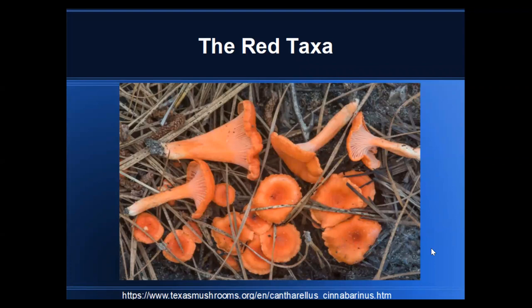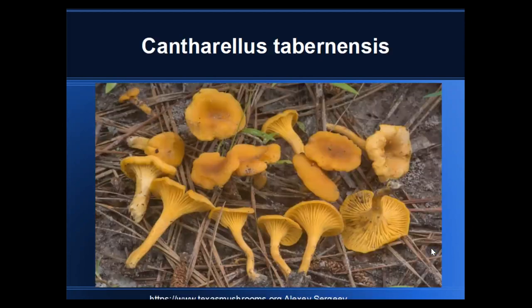And I wouldn't be surprised if they make an exclusive mycorrhizal relationship with members of genus Pinus. East Texas. But actually, I have found red taxa within an hour and a half of DFW, so not that far east. Okay, let's go to the next one.